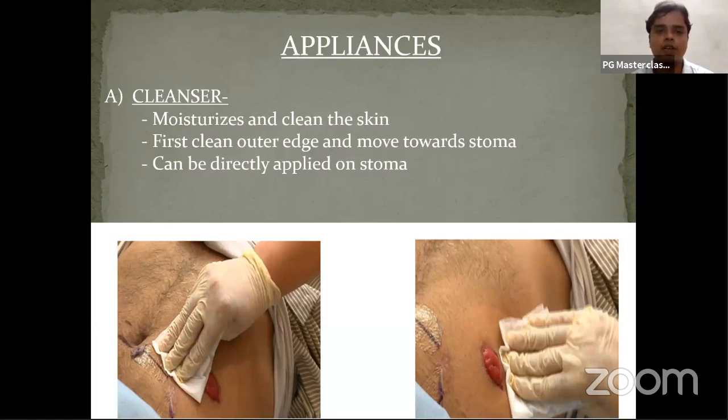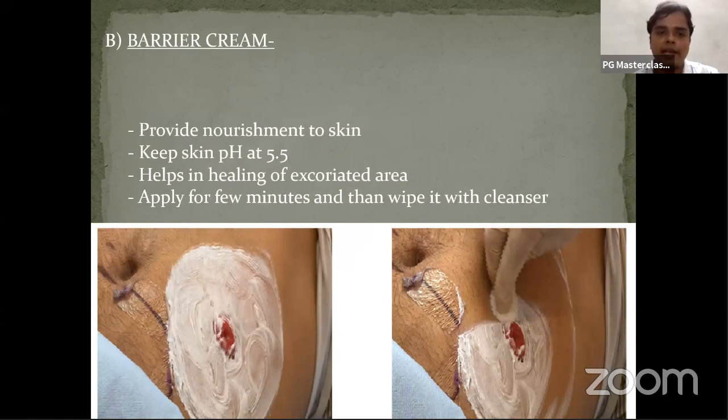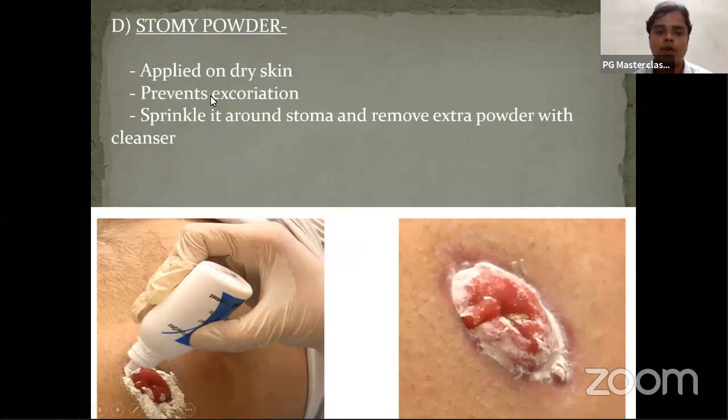We have discussed the cleanser. After applying the cleanser, we should apply the barrier cream. It provides nourishment to the skin and keeps the skin pH at 5.5. It helps in the healing of the excoriated skin. We keep it for 5 to 10 minutes, then wipe it with the cleanser. After applying the barrier cream, we apply the stoma powder, which is usually made of guar gum and methyl cellulose. It is applied on the dry skin and also prevents excoriation. We sprinkle it around the stoma, keep it for 5 minutes and wipe it with the cleanser.